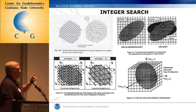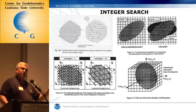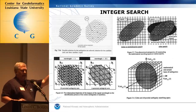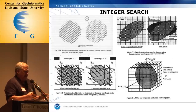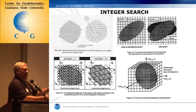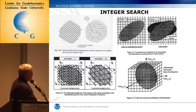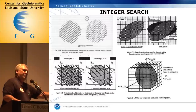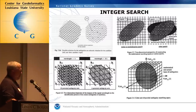All right, so then, one epoch of time to the next. Remember, it's trying to solve this for one epoch of time. Well, what happens if you compare that one with the next one? Then you get something like this Venn diagram thing going on. The possible solutions at this epoch are intersected with the next epoch, and you have these possible solutions. So it narrows it down that way, epoch to epoch to epoch. Now, wide laning.